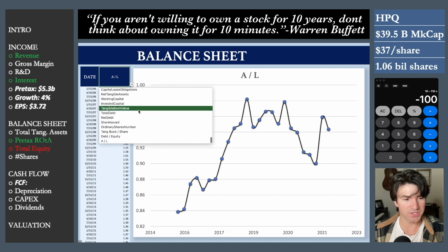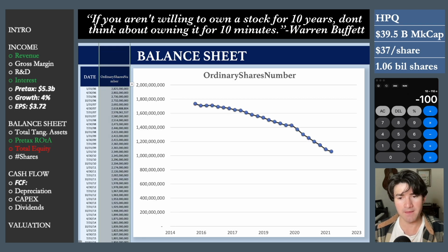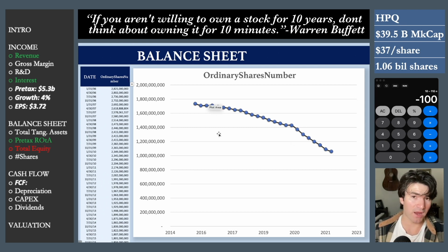All right, let's go to number of shares. Let's see, ordinary share numbers. And this is awesome. So shares decreasing is almost always a good sign because, like I said, the company, if they're rational, should buy back shares if they think they're at a discount and they can't do anything better with the money. We already saw that they can make 15 to 20% on their money by reinvesting in themselves via the return on tangible assets. So this is great. Share repurchases is a plus almost always. Look, and it's not just a little bit either. You went from close to 1.8 to 1.